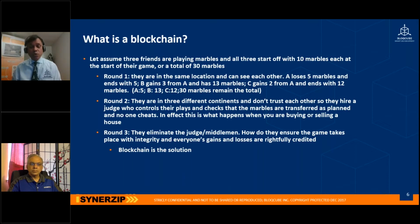And let's assume we were working with baseball cards or with marbles, technically an asset. And then say there are 3 players and you can see each other. So let's say in this case, there are 10 marbles each person has. A loses 5, so the person ends with 5. They start with 10 and end with 5. Now A has lost 5. So let's assume he loses 3 to B. So B has gained 3. So B will have 10 plus 3, 13 marbles. And he loses 2 to C. So C has got 10 plus 2 marbles, or 12. The total remains the total.